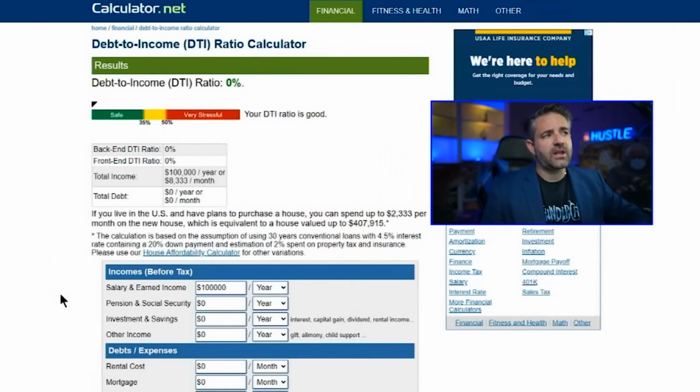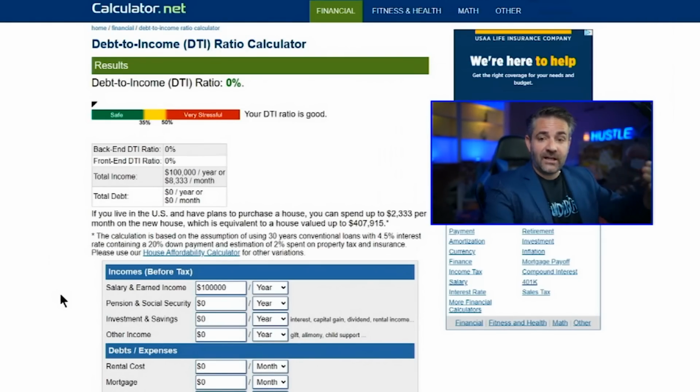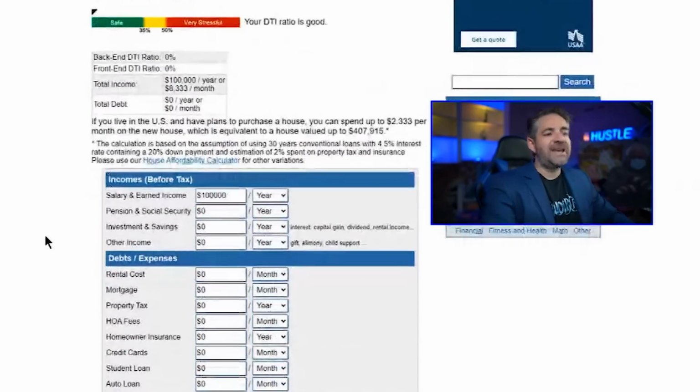Here's our first calculator, the debt to income ratio calculator. Again, this is going to be linked in my description. If you're not using a loan officer or you want to check the work of your loan officer, this is kind of a good way to do that. One of the primary jobs of a loan officer, and really the hardest thing of a loan officer's job, is to accurately calculate debt to income ratio. So I wanted to show you guys basically how to fill this out.